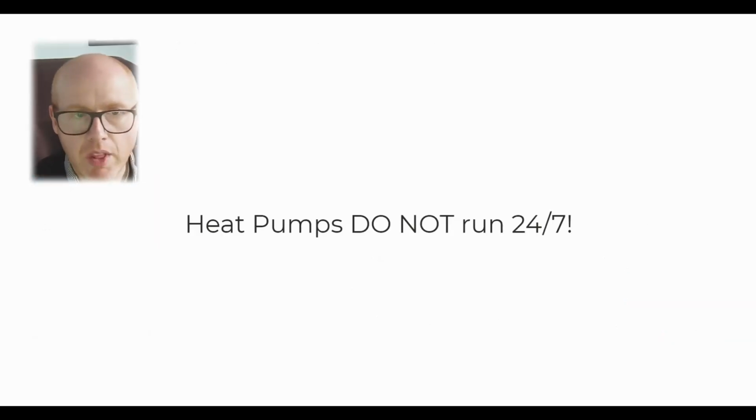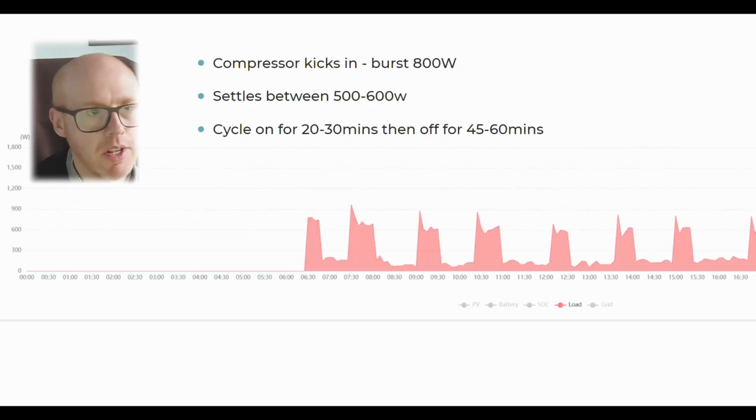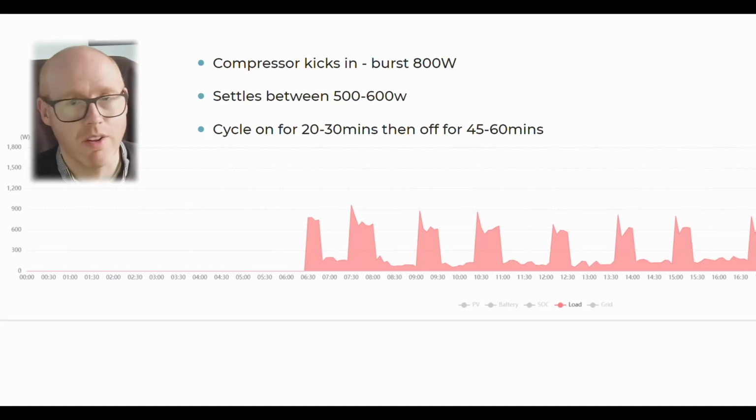Importantly as well, heat pumps don't run 24/7, and this shows that for mine, although the controls are set to leave it running. This is the total energy consumption of my whole house, so it isn't just a trace for the heat pump, but it shows that my compressor kicks in, and when it fires up, it has a short burst, and these peaks are generally around 800 watts on this day in question, where the ambient temperature was anywhere between 5 and 8 degrees. So just a very typical mild-ish winter's day, nothing extreme. And then you can see after the compressor has kicked in, it quickly settles down to between 500 and 600 watts, and that is where it runs.